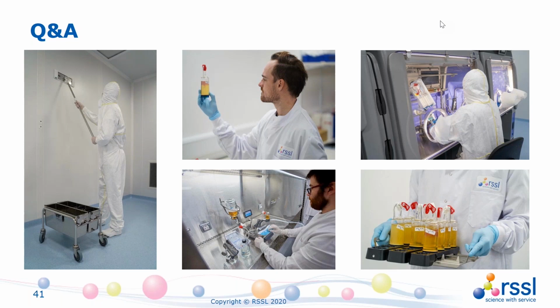Okay, so I have a question from Bryony asking, how can cleaning be confirmed? So there are some developments underway to try and assess the presence of residues on surfaces, so that conductivity probes can be used. My experience is not that many people are using those.